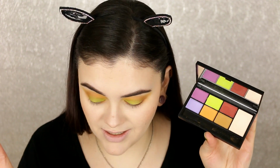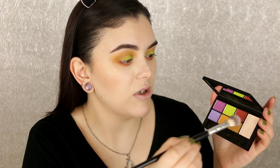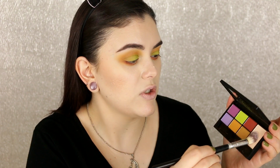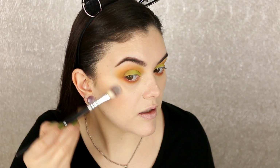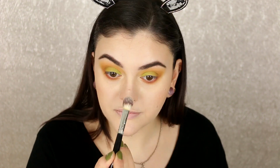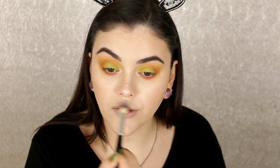Obviously for the inner corner, we have to use 23. This just looks like the perfect highlighter shade. So I'm gonna use the Real Techniques detailer brush. Oh yes. Alright, I'm gonna go ahead and take 23 on my F19 A-Base highlighter brush because I just can't wait anymore. I'm just gonna dip into there and apply it. Ooh, a little bit on the nose, Cupid's bow.